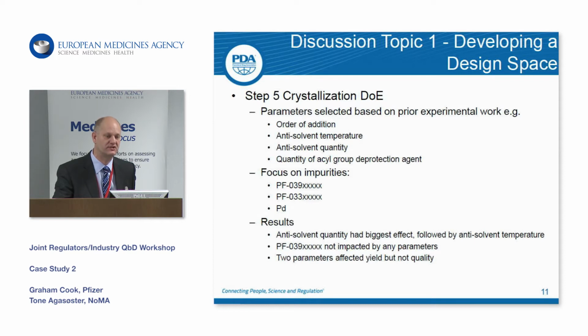And as was mentioned in the first case study, as well as looking at things from a quality perspective, we also have economic considerations that may be included in part of the experimental design. And in this particular case, we found that a couple of parameters affected yield, but not quality. So that helps us figure out where we want to operate from an economic perspective and also deliver quality drug substance.